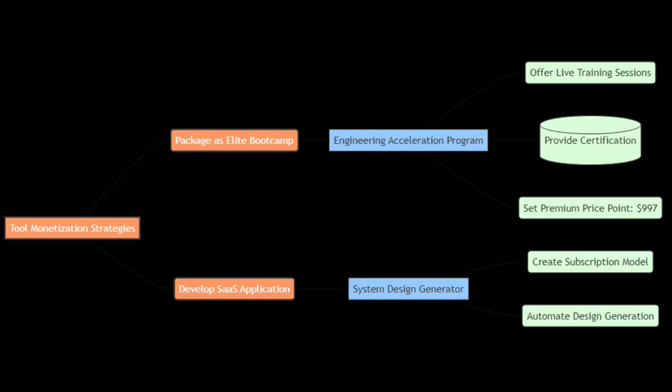1. Package it as a $997 Elite Engineering Acceleration Bootcamp with live sessions and a certificate. Or 2. Create a SaaS app that generates system design diagrams based on the principles. Charge $29 a month. Silicon Valley suckers love pretty boxes and arrows.